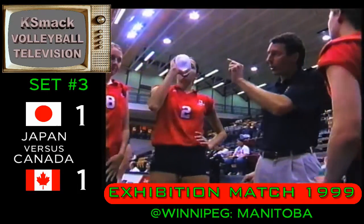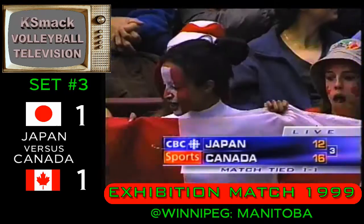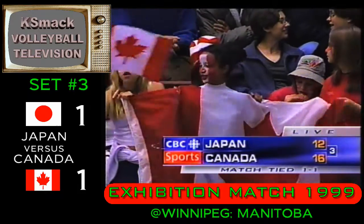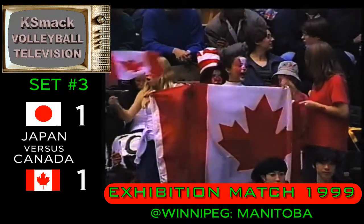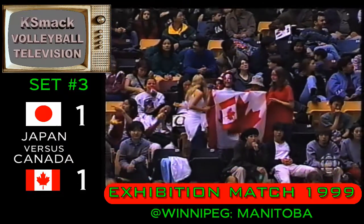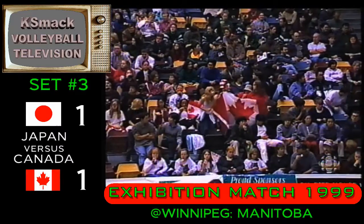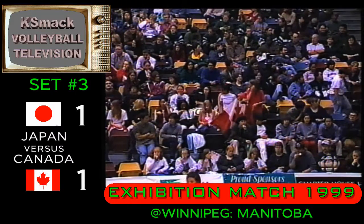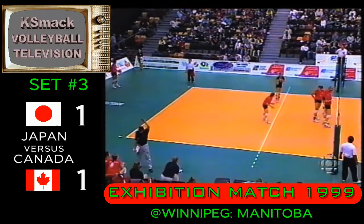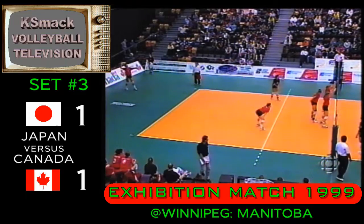The two teams split the first set. In the third set here in Winnipeg, let's go down to Terry Leibel. All right, Steve, you know, you always love to see growing confidence in young players. And in the case of 17-year-old Stacey Gordon, she's been subbing in and out throughout this match. She just looked over at me and said, I'm gaining confidence with each and every moment, that she feels she's not intimidated by the Japanese and the Canadians are coming on strong.